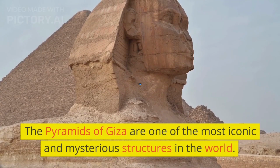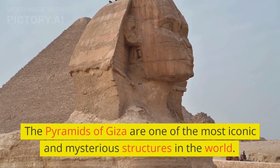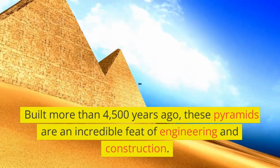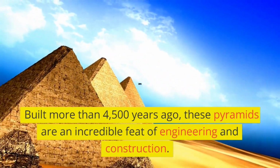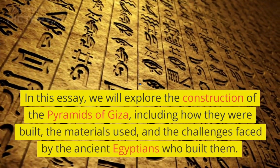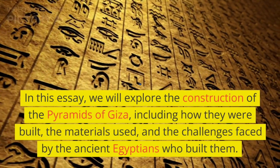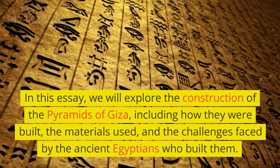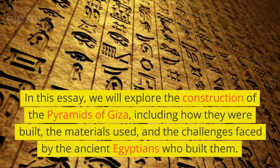The Pyramids of Giza are one of the most iconic and mysterious structures in the world. Built more than 4,500 years ago, these pyramids are an incredible feat of engineering and construction. In this essay, we will explore the construction of the Pyramids of Giza, including how they were built, the materials used, and the challenges faced by the ancient Egyptians who built them.